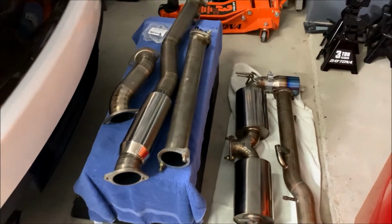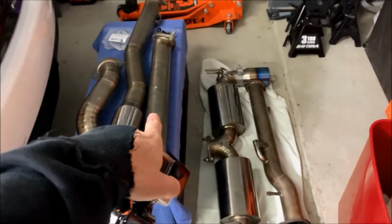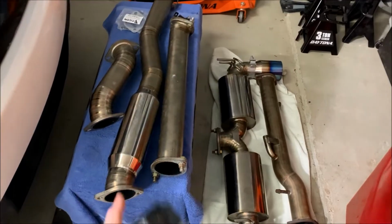I'm going to wrap the video up here. I have the full exhaust now, so I've got the downpipe, the test pipe, and then the full catback exhaust. This thing is probably going to be pretty loud, even though it does have a couple of mufflers here, and then a very, very small, I assume this is a resonator.